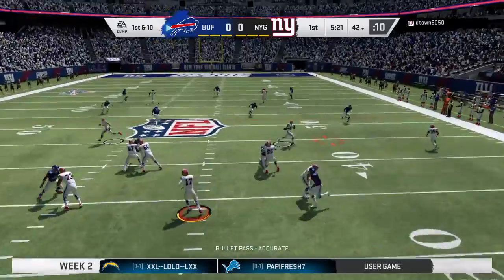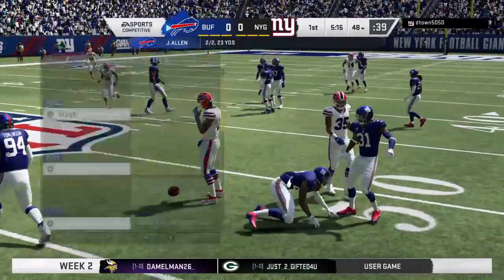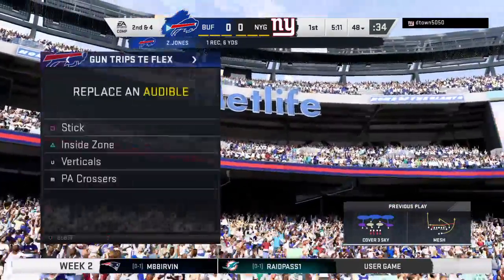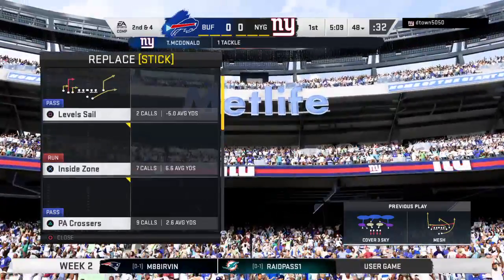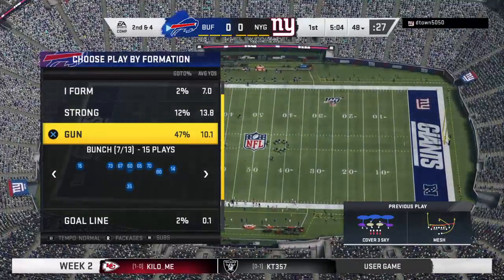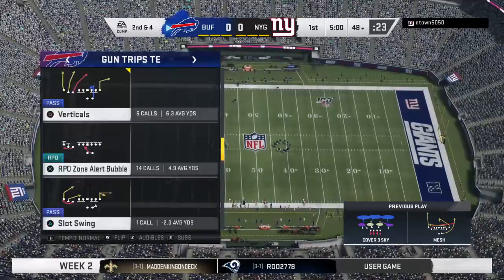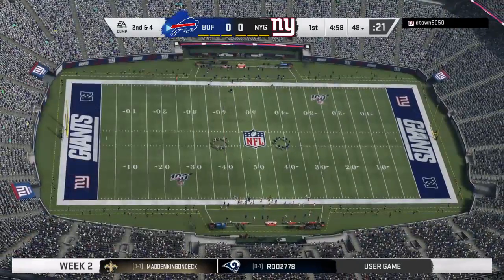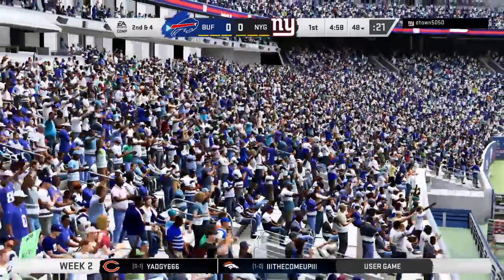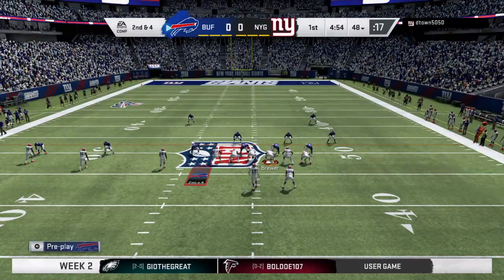From the gun, it's Allen. Caught on the right side by Jones. A gain of 6 there on 1st. Jones last year led the Bills, 652 receiving yards, 7 touchdowns, more than doubled his production from 2017. Now they're hoping for an even bigger bump this year. Six yards was the pickup on the last completion, so here's 2nd and 4.